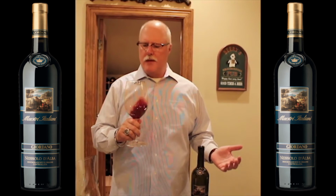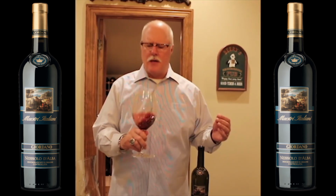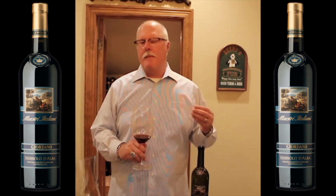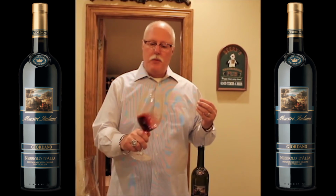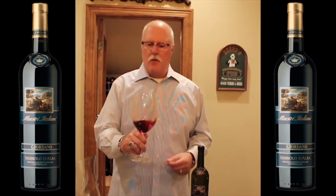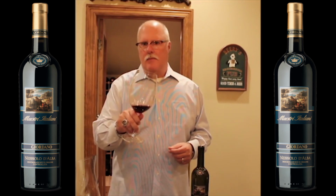My immediate thought when this hits my mouth is something like game meat, even maybe some barbecue with dry rubs, not sauces. You don't want this to clash with a sweet sauce, but those kinds of flavors. So I get cherry, I get strawberry, I get a lot of spice. As I mentioned, we've got very well integrated tannins and acidity. So if you're planning a meal that's going to center around some really savory dishes with some rich flavors, I'd highly recommend this Giordano Nebbiolo d'Alba. Cheers.